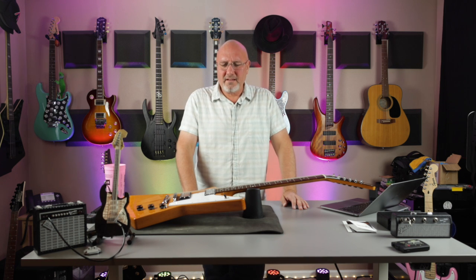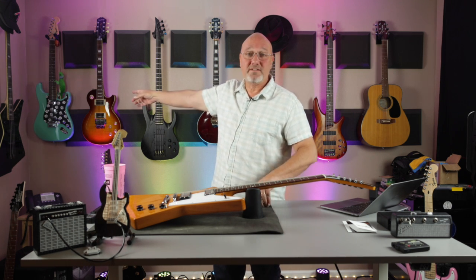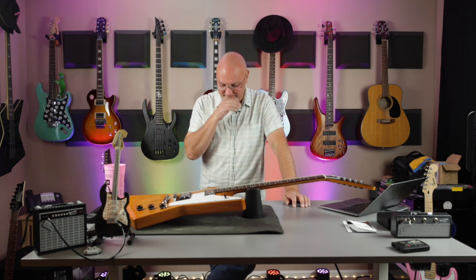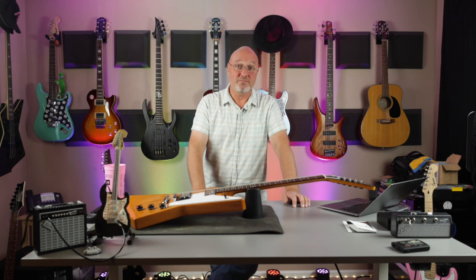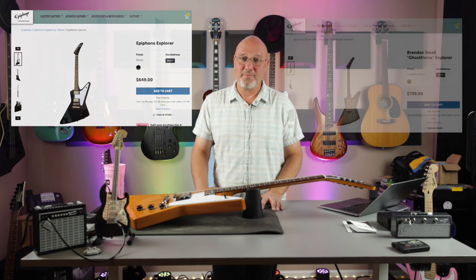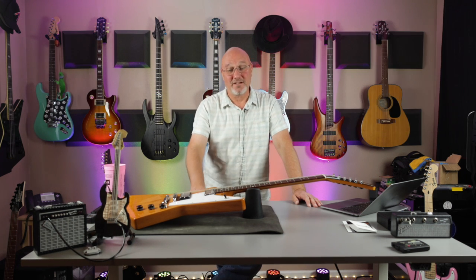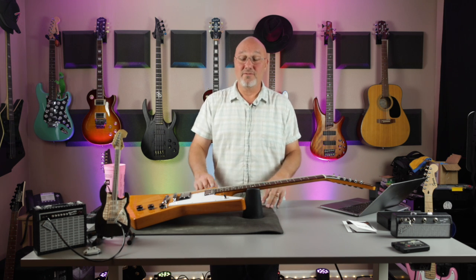I would not recommend this for beginners. Stick to the $150 guitars if you're a beginner. If you are a beginner or you don't want to spend $2,000, Epiphone is making good guitars these days. They have a couple of models right now that are less than half the price of this guitar, and I guarantee you they're more than half as good. So you can get a nice Epiphone Explorer right now for a lot less than $2,000.